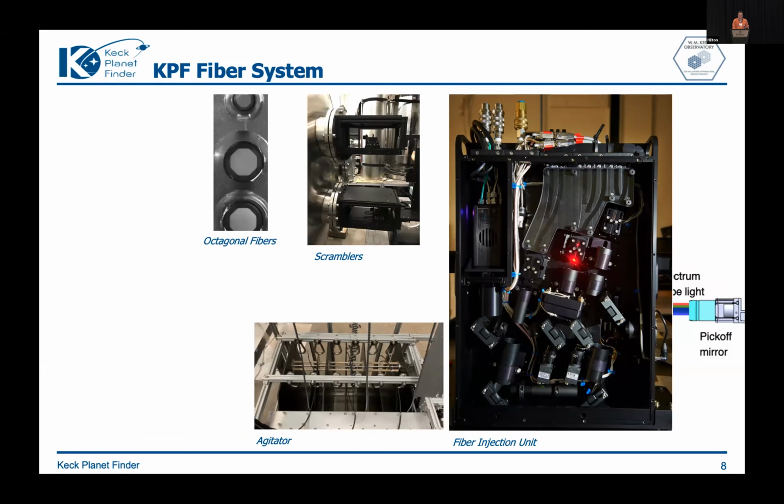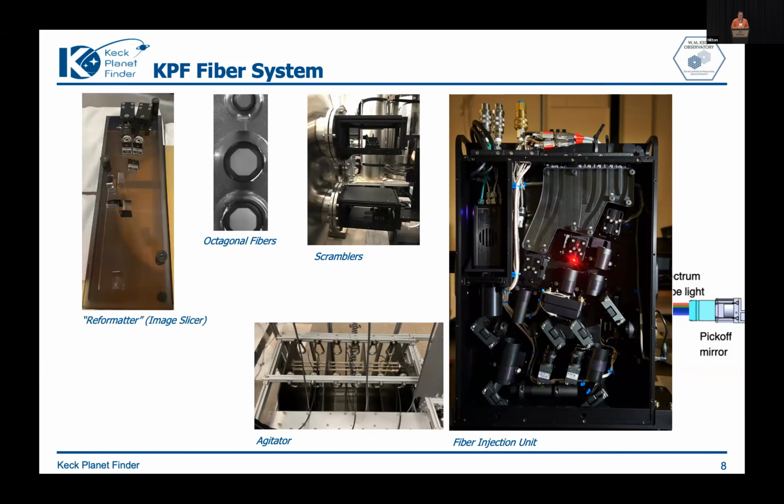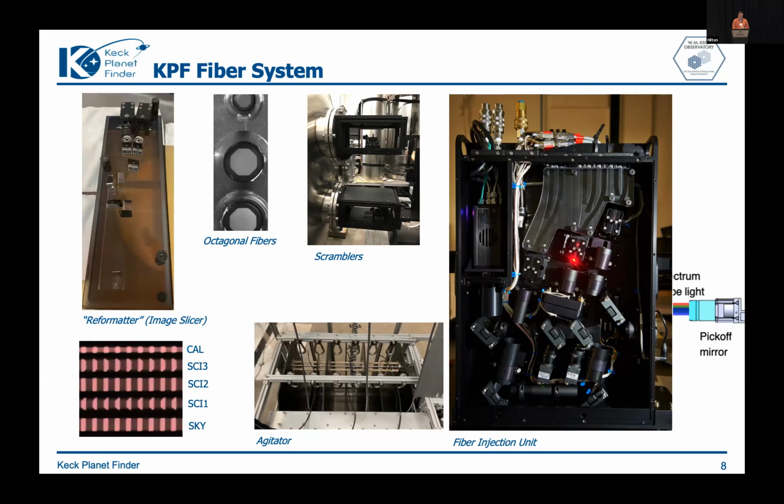We're using a really big telescope. We don't want to have a really big spectrometer. The way we get around this is by slicing an input image that's already been stabilized because it's gone through this fiber system. So we have a device we call the reformatter that slices the science fiber of KPF into 3 slices. Here's a set of resolution elements from a laser frequency comb spectrum, and you can see the calibration trace, 3 science traces, and our sky trace as well. We model the science traces completely independently because they have very slightly different wavelength solutions.